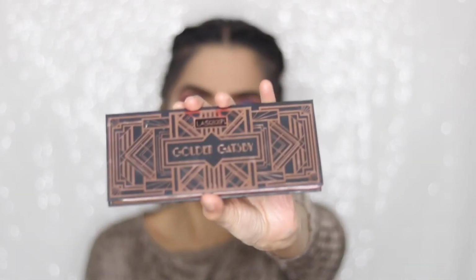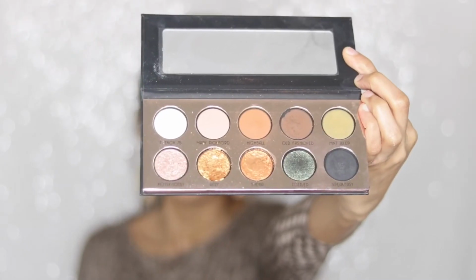And the next colour I'm going to take is, if I can find the palette, from the Golden Gatsby Ellie Splash palette. This is my all-time favourite palette so far, so it's this. Guys, the colours in this palette are unreal. The metallic sheen that it gives to your eyes, especially with the more shimmery metallic shades, oh my god, go to my Instagram and you will see what I'm talking about.